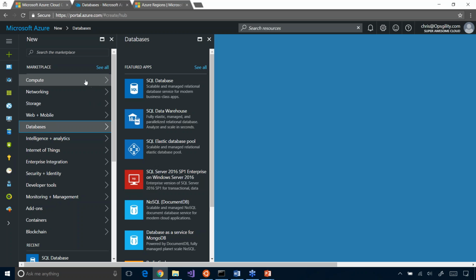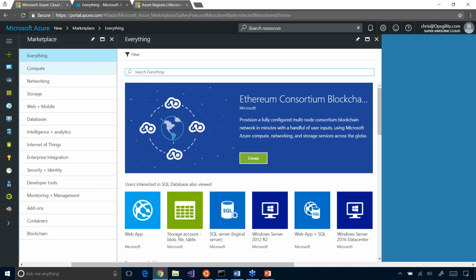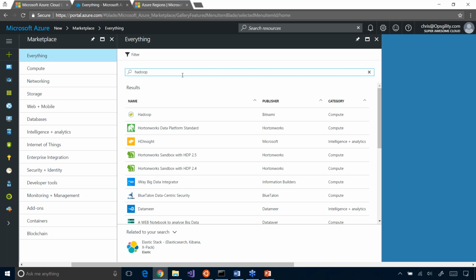I can also open up the marketplace by clicking on See All in this new pane, and this is going to bring up the overall view of the marketplace with a more comprehensive list of thousands of items in the marketplace, not just from Microsoft but also third-party vendors as well. These items can be provisioned or purchased through here. You can search for things. So in the search box, for example, I could search for Hadoop and see all the images in the marketplace that would give me options around Hadoop support there as well.